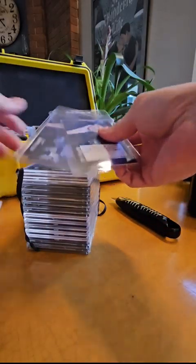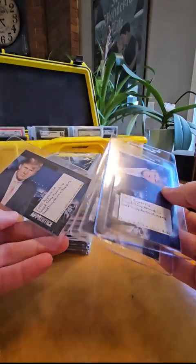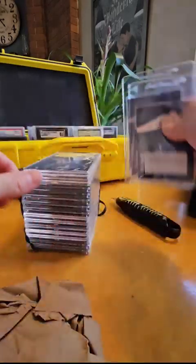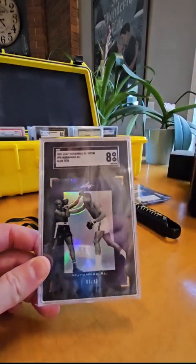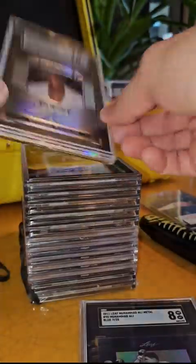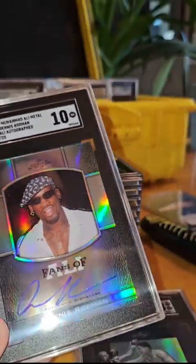So for some reason, they said they couldn't do the tie card, because it's too large for the holder. So I'm going to send these in to Beckett. But here we go. So you may notice that I pulled these in the boxes. So we got an 8 on this. We got the Dennis Rodman. So I was hoping to pull the Trump, right?